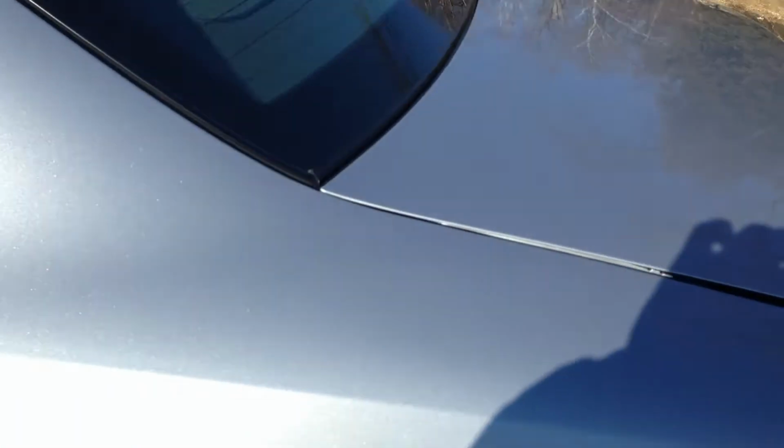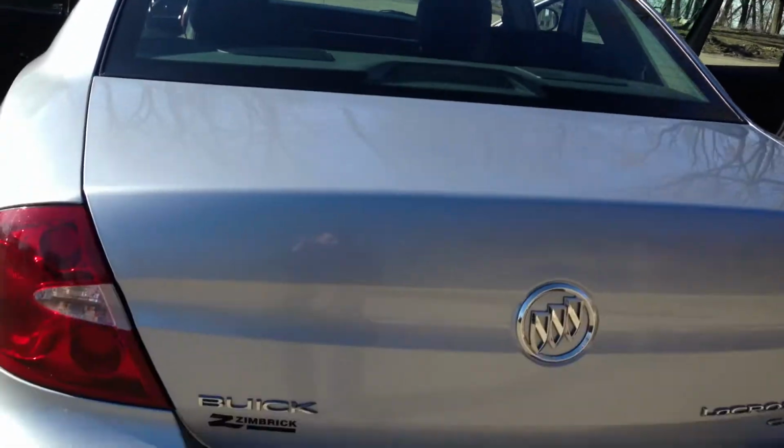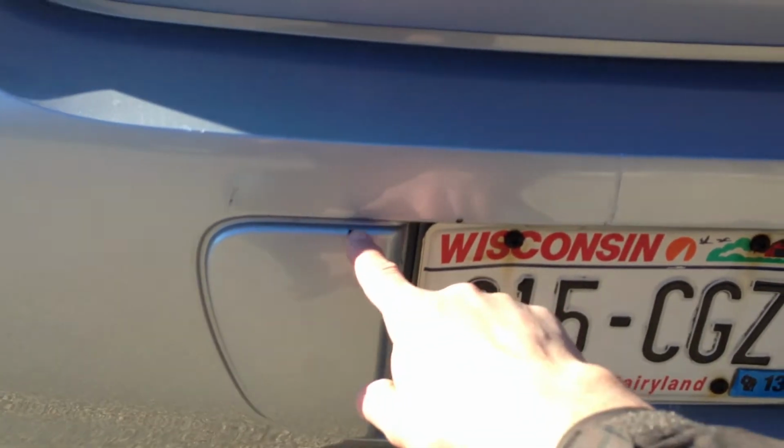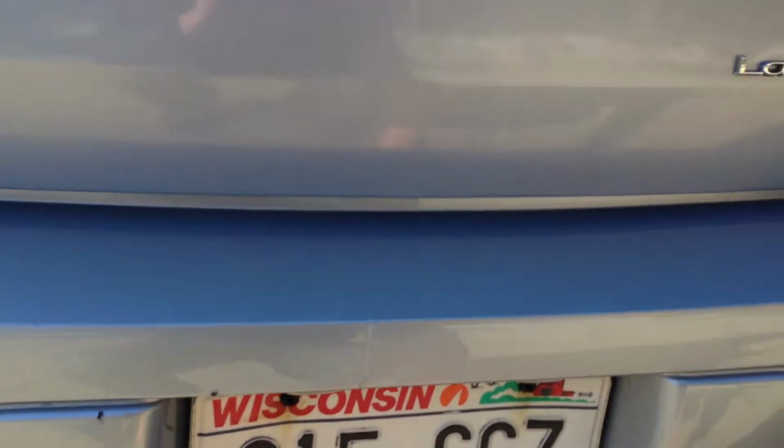The back, it's nothing. All the weather seals are good. I'm just noticing that this little guy here, the paint must have flaked off a little bit. For 125,000 miles, the car is in amazing shape. There's a few little dings here you can kind of see, some stuff that's been touched up.